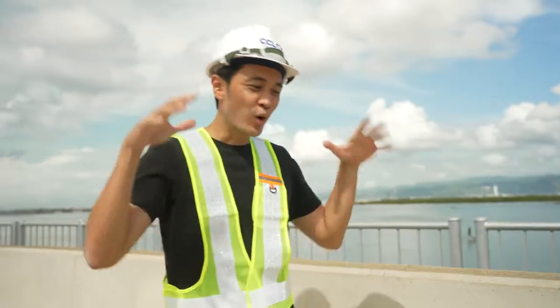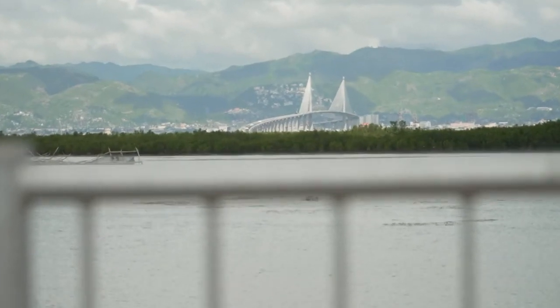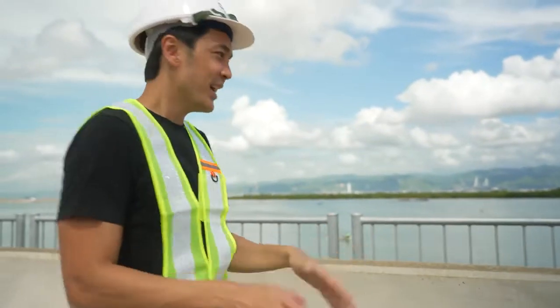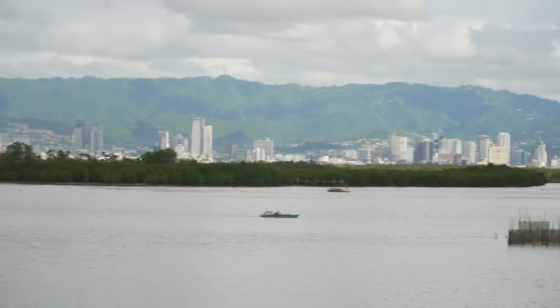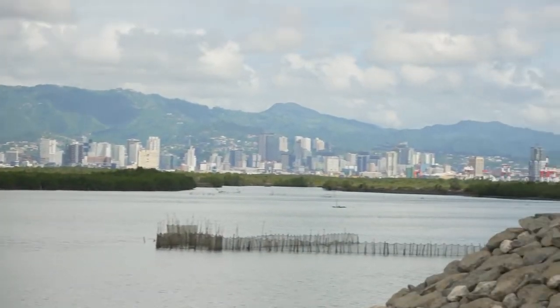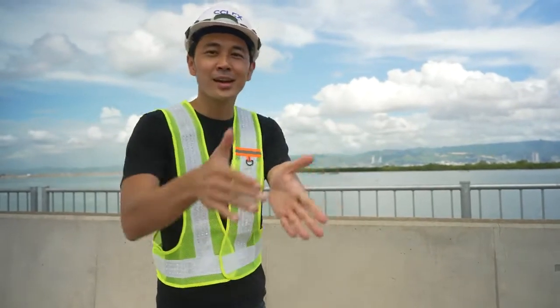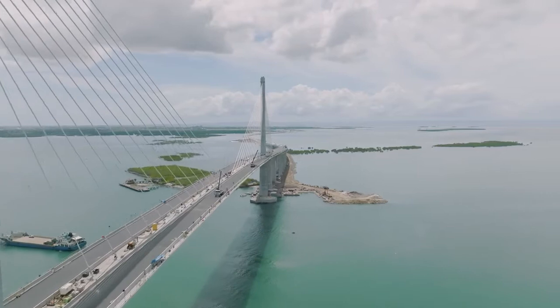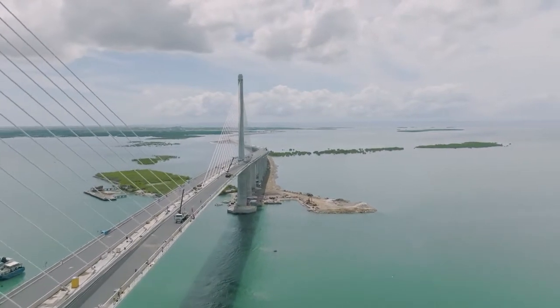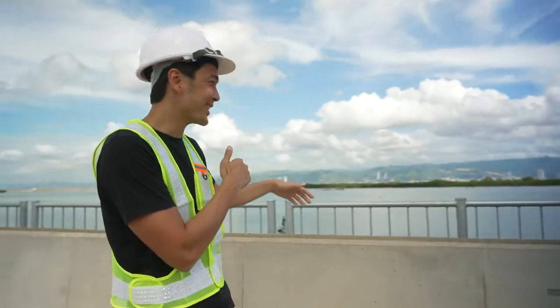So we're now at the Cordova side of the bridge and you can actually see the big pylons over there. It goes down all the way here. And makikita natin that's the Cebu City skyline. Sobrang ganda. And the foreground is the mangroves that this bridge actually kind of protected just by moving its way and weaving its way around para hindi natin ma-affect yung mangrove, which is very important for the ecosystem ng ating shoreline.